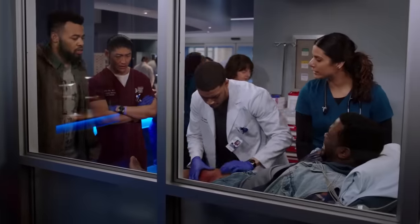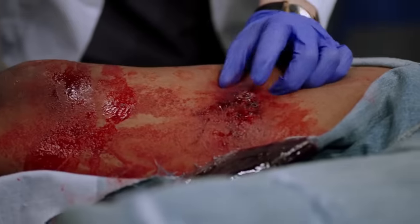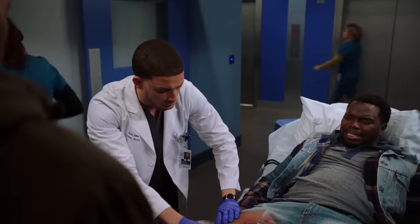Sats 100, BP 102 over 69, heart rate 110. A little hypotensive and tachycardic. Let's get a 16 in each arm and bolus a liter of Velar on the rapid transfuser and 50 of fentanyl for pain. How's the leg looking? A likely entrance wound in the upper right thigh. Big hematoma, no apparent fracture.